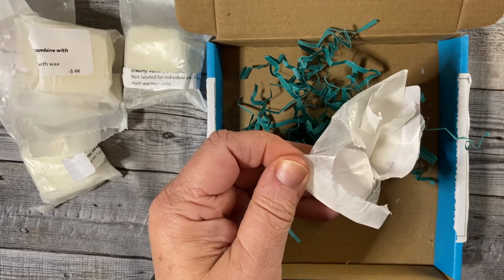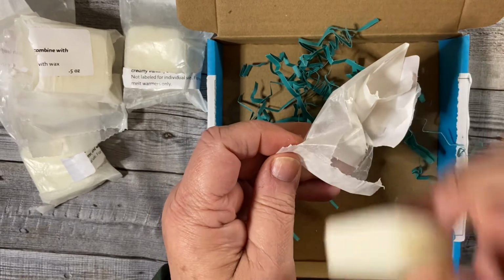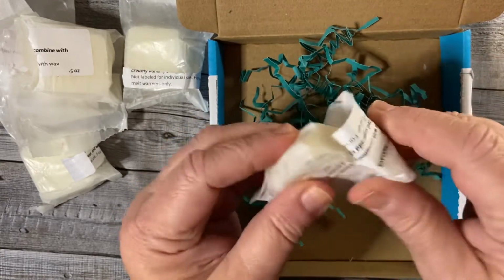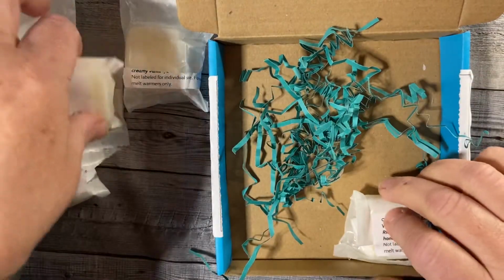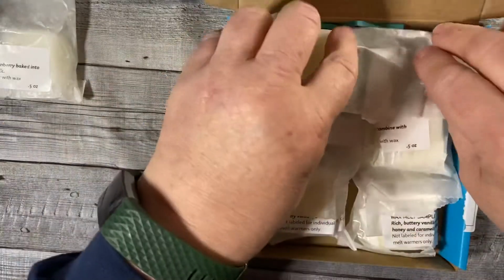Ooh, yes. Yes, definite cinnamon. Ooh, yeah. I'm not sure I'm getting baklava, but definitely cinnamon. And I do like the scent of cinnamon and that clovey kind of thing. So yeah, that's it for this month's unboxing of the wax melts.